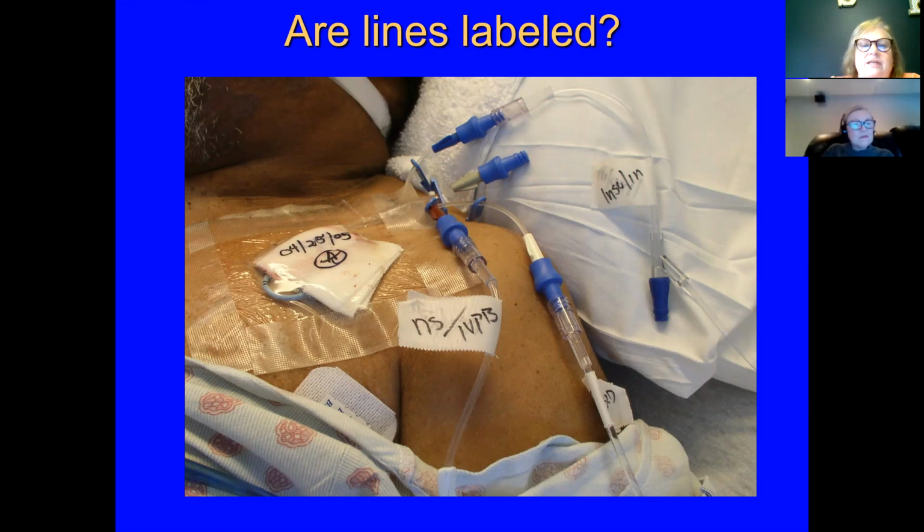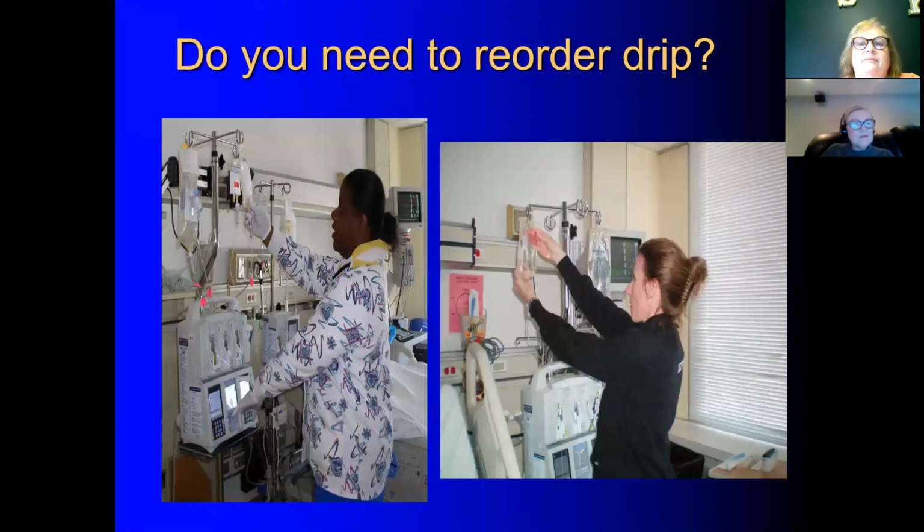And that's where you see a nice example here in a triple lumen central line. And this is an interesting question. Do you need to reorder the drip? Do you have enough in your bag to make sure that it's ready to go? There's enough for the next shift. And also, is the sequence that it's set up in making sense?